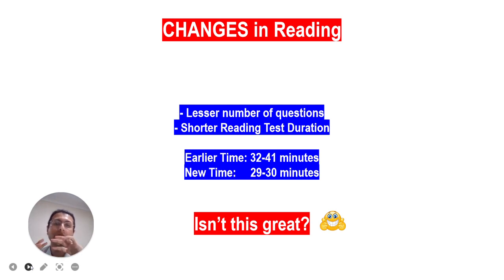Changes in reading. Reading is part 2 and starts immediately at the end of the writing section. Again, the total number of questions has been reduced, and also the total time has gone down. Earlier, you used to get anywhere between 15 to 22 questions. Now, most likely, it's going to be somewhere around 14 to 16 or 14 to 17 questions approximately. The earlier time duration for the reading test used to be somewhere around 32 to 41 minutes, and now it has been reduced to approximately 29 to 30 minutes.